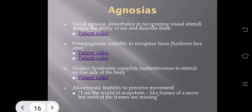Then agnosias. Visual agnosia: disturbances in recognizing visual stimuli despite the ability to see and describe them. Then prosopagnosia: inability to recognize faces, involving the fusiform face area. Then neglect syndrome: complete inattentiveness to stimuli on one side of the body. Then akinetopsia: inability to perceive movement.